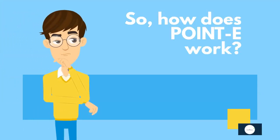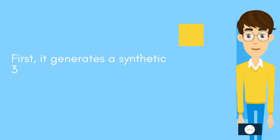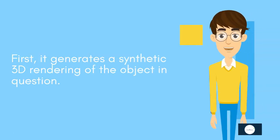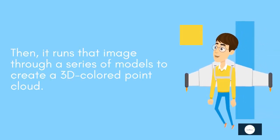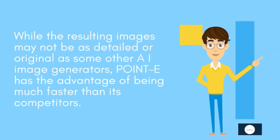So, how does Pointy work? First, it generates a synthetic 3D rendering of the object in question. Then, it runs that image through a series of models to create a 3D colored point cloud. While the resulting images may not be as detailed or original as some other AI image generators, Pointy has the advantage of being much faster than its competitors.